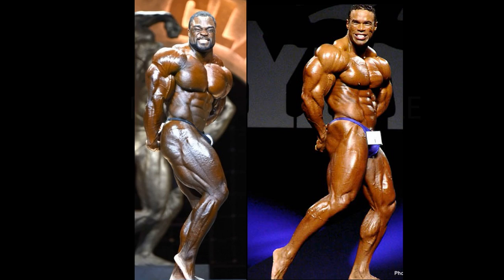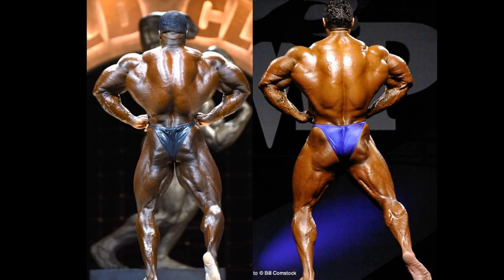My word, Arnold Schwarzenegger. Let's have a look at the backs. Right out of the chute, I can see that Brandon Curry is in slightly better condition as far as the glutes, hamstrings, things of that nature. But it's not that drastic. It's not like it's Phil Heath versus somebody that's soft in the glutes, like Flex Wheeler. With all due respect to Flex Wheeler, I could have easily said Chris Cormier or Lee Priest.